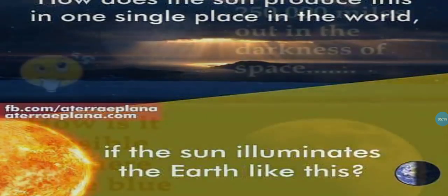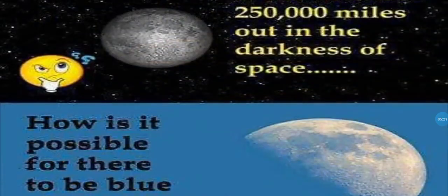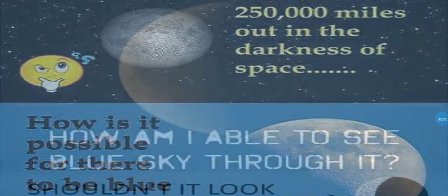The Bible also attests that the moon is self-luminescent and not a mere reflector of sunlight in Genesis 1:16, where it states that God made two great luminaries, the greater luminary to rule the day, and the lesser luminary to rule the night. Not only is the moon clearly shining its own unique light, but it is also largely transparent.